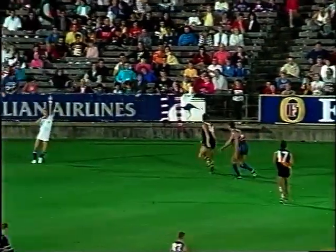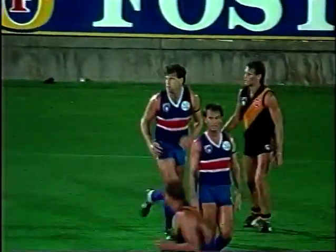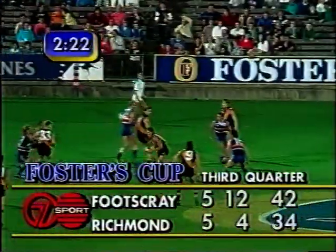Foster's kick now towards centre wing. Good punch away by Ryan over the top of Coleman. So we'll have a boundary throw-in on centre wing, out of side. Footscray leading by 8 points. Under 2.5 minutes remaining to three-quarter time.